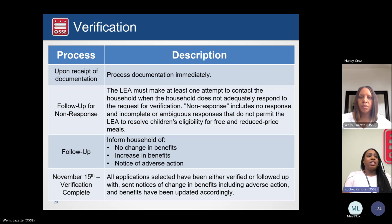Continuing on, step 7 is upon the receipt of documentation, SFAs should process it immediately. Step 8, the SFA or LEA must make at least one attempt to contact the household when the household does not adequately respond to the request for verification. Non-response includes no response and incomplete or ambiguous responses that do not permit the LEA to resolve eligibility for children for their free and reduced price meals.